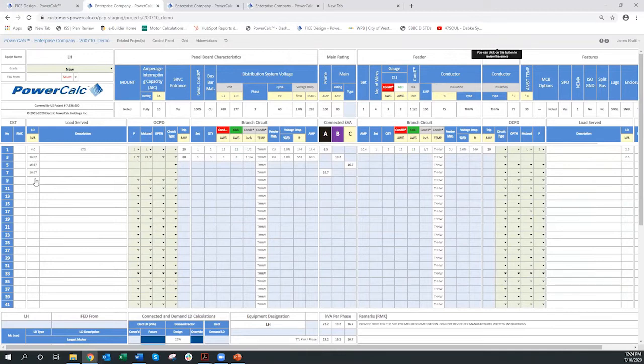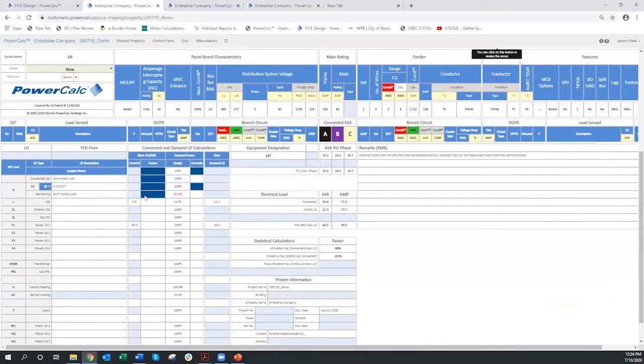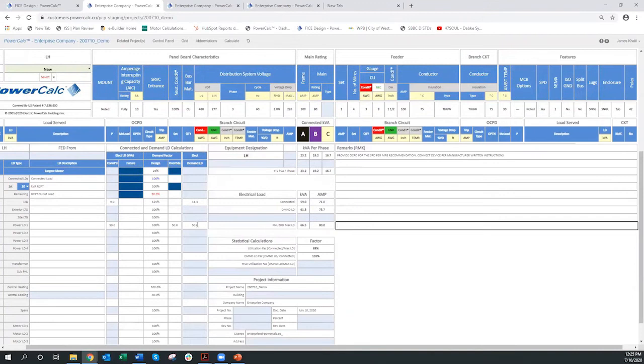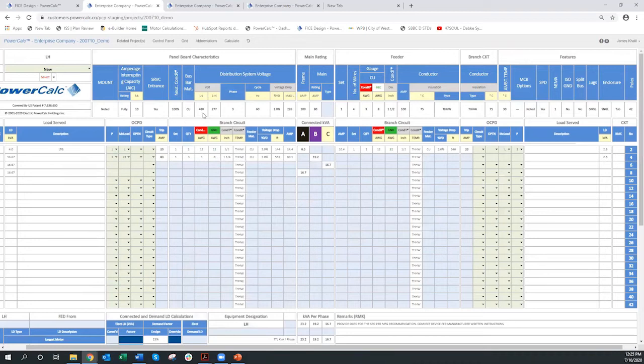And now we have the calculations down here with the demand calculations. This one, the power load, is 100%. They say it's only really going to operate 50% of the time, so you can go ahead and demand it at 50. It demanded the lighting at 125% as required by the code. The panel here was set on 480/277. It calculated the feeder and calculated the main rating. So the frame is at 100 and the mains are at 80.